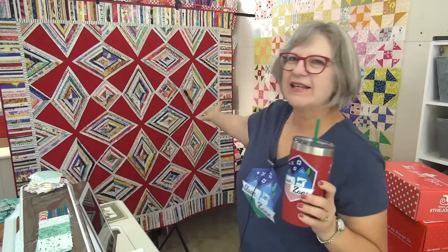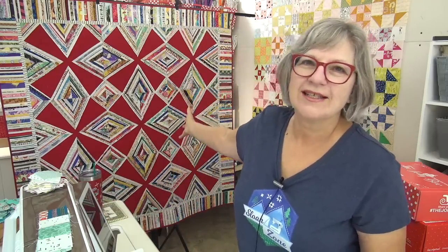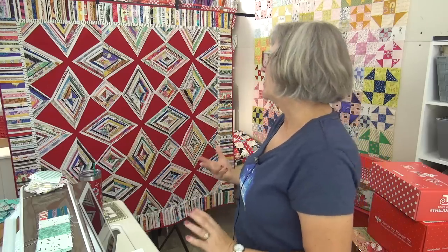Yes, this is the Red Zinger, and I've been talking about this quilt for a very long time. It is made by Karen Griska. This is her actual quilt that she has lent me. Isn't that fabulous? Yes! So I'm so excited.